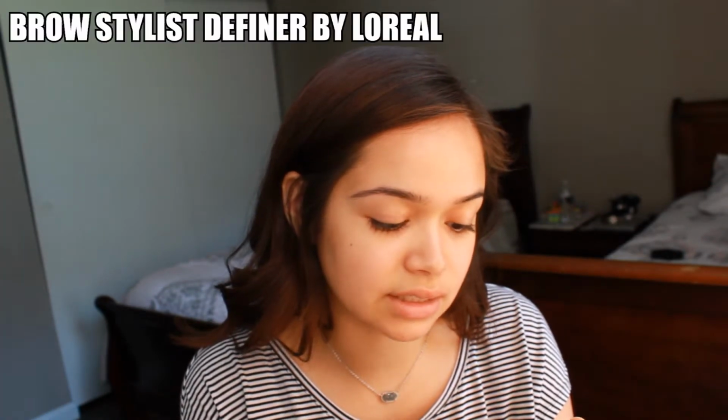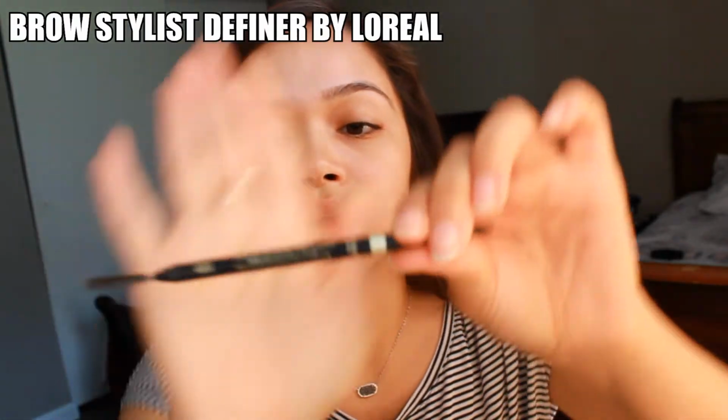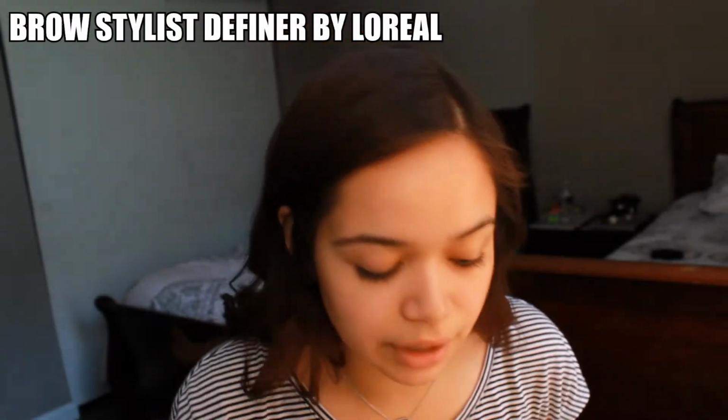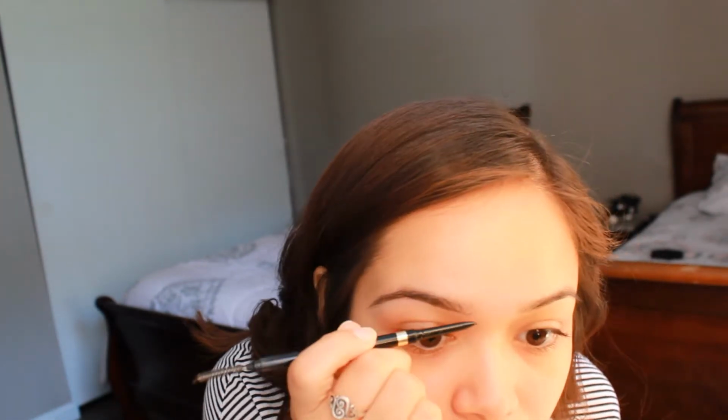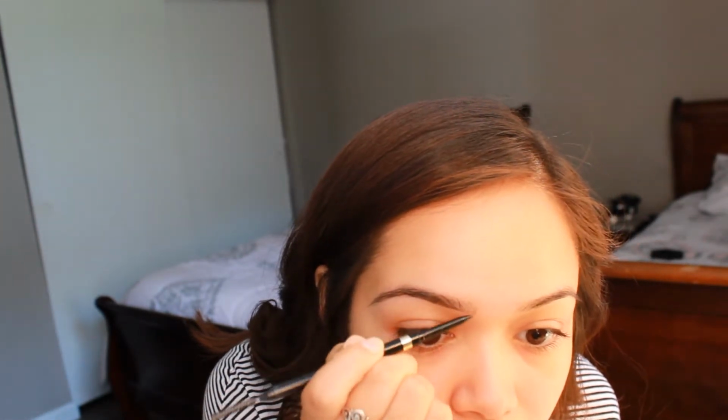Alright, I'm going to start off with my eyebrows. I'm going to go in with the Brow Stylist Definer by L'Oreal. That's the one I usually use just because the Anastasia one is too expensive for my liking. I always start with my eyebrows first just because I feel more confident that way, because my eyebrows are a bit crazy.